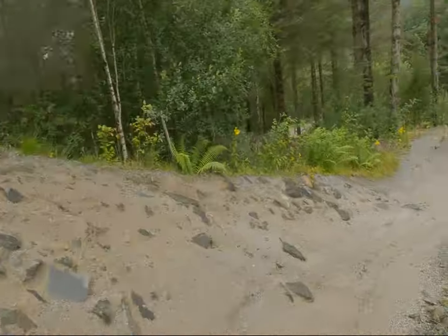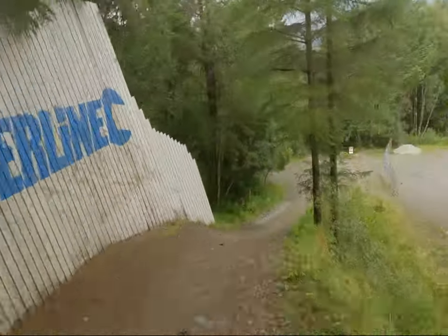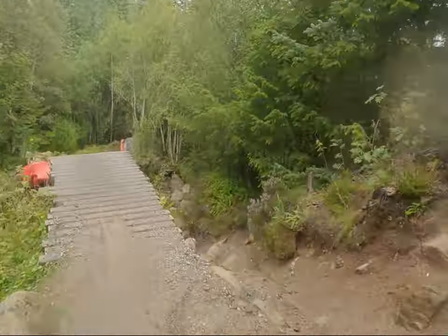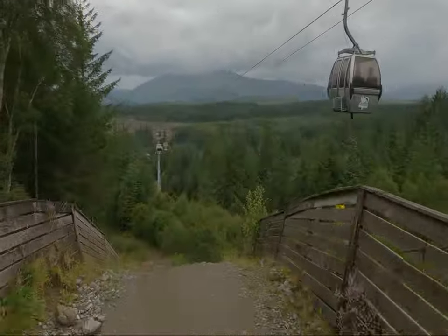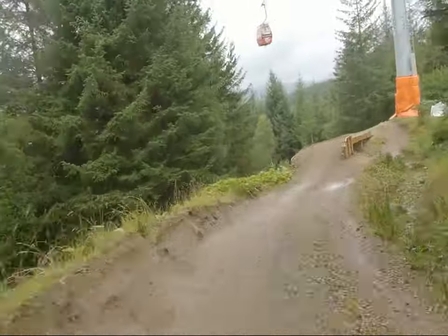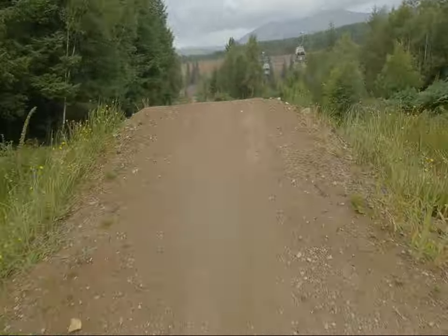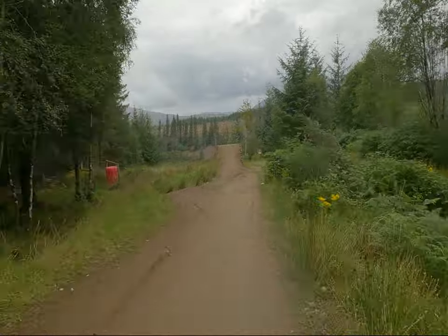Right. We're going all the way. Woo. That jump is nice. Right. Into the hoofer. Chill. Right, going into the jumps now. Oh, no. Not this one.